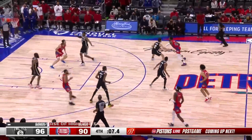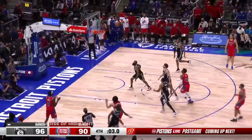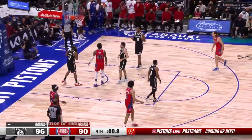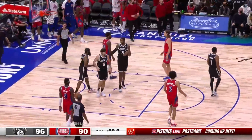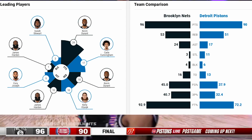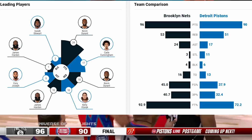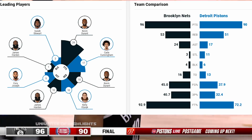They need to launch a three. In a hurry. Gotta get it up. Cade with a three. Hand on it, short. Harden with the rebound. He'll finish with a triple-double. And the Nets will finish with a 96-91.